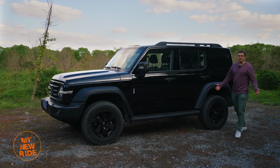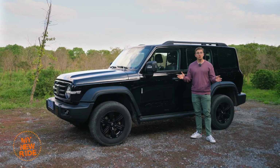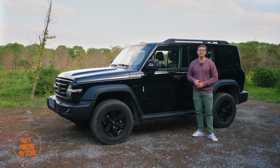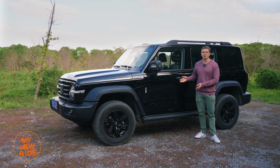When you put all that together, it sounds like a vehicle that will be very capable off-road now, doesn't it? But we're not going to be driving it off-road. That's because the person we rented it from made it very clear we were not allowed to do that. They're a fan of the show, by the way, and they did tell us that they don't actually drive it off-road themselves.